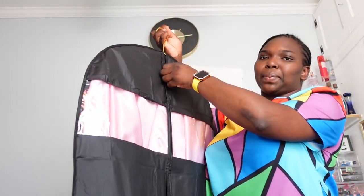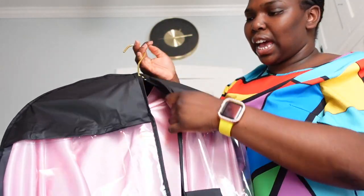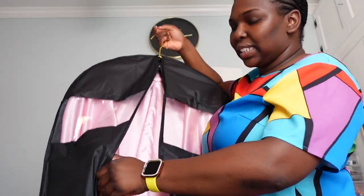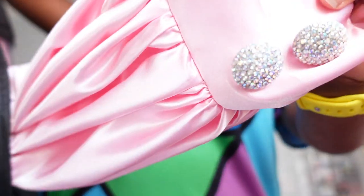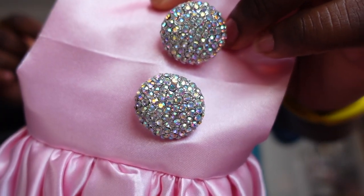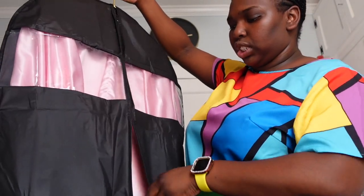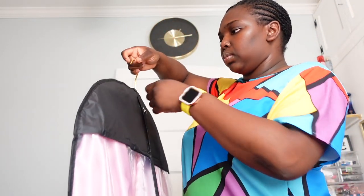But this is just, I'm gonna zip it down a little bit so y'all can see. It has a tie neck at the top and it has a bow at the back. It's a gown, BTW. It's not just any old dress. And the one thing that I really love are these rhinestoned buttons. Are you kidding me? I don't want to touch it too much because this fabric is very, very fragile. So let me zip it on up.